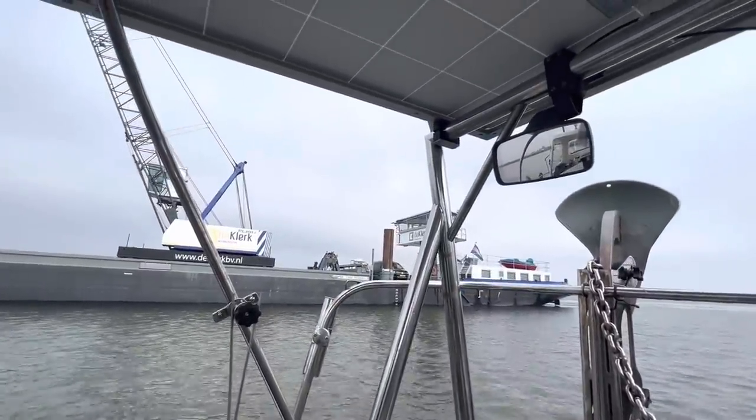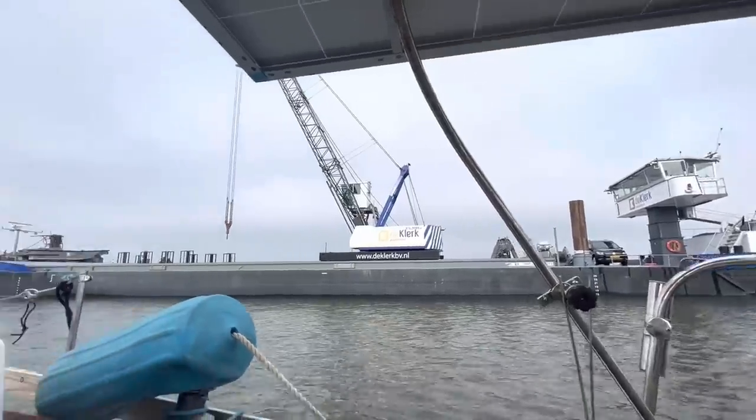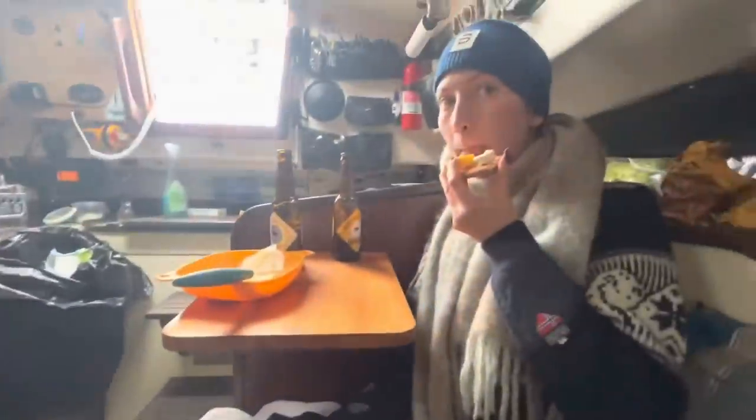It's got a car on it. And a crane. And a motorboat. Look at all the cheeses we got. 3 cheeses on 1 cracker. All of them. We're living the dream.